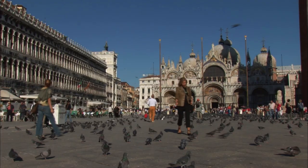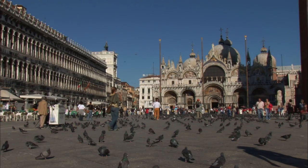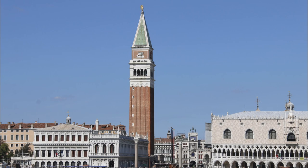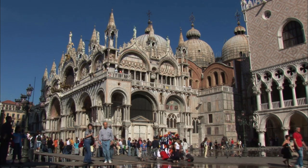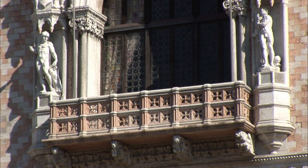Known for its famous pigeons, the Piazza San Marco, surrounded on all sides by the Doge's Palace, the Marciana Library, the Campanile and San Marco's Basilica, draws crowds of tourists and photographers throughout the year.